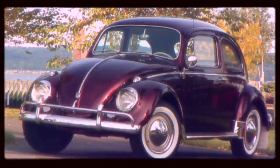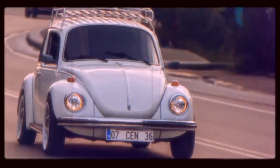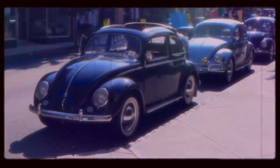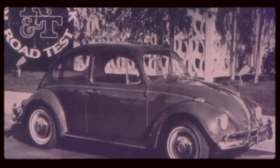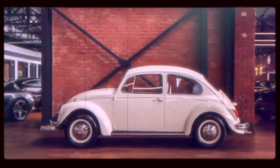So, what do you think is the best feature of the classic Volkswagen Beetle? Guys, when it comes to this lovely, beloved car, there are just so many incredible aspects to talk about. Whether it's the iconic shape, the unique engine, or its legendary durability, I don't know of any other car in history that has so many standout characteristics.